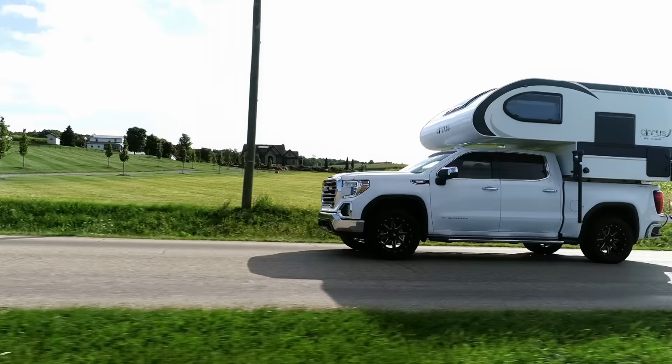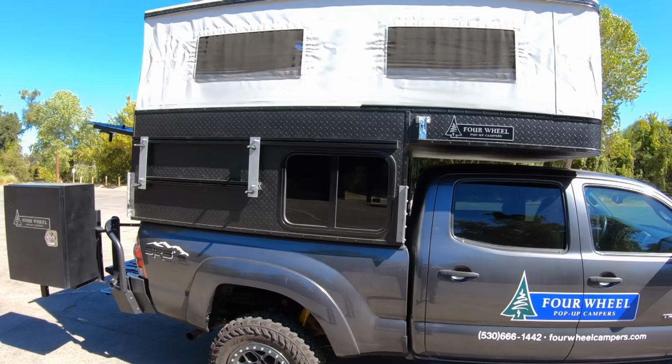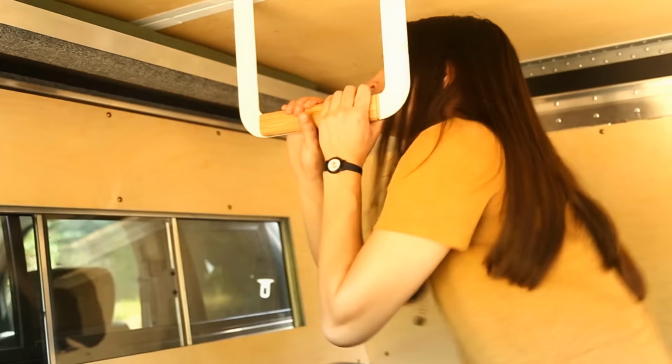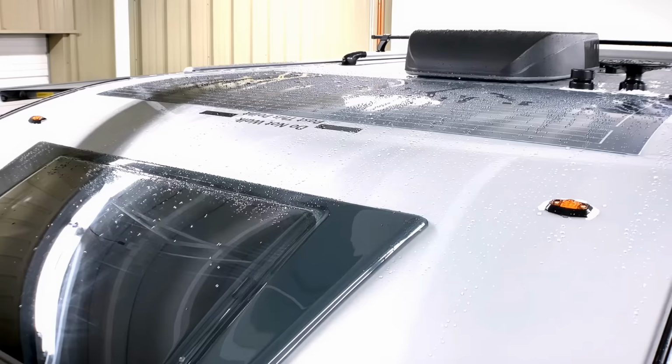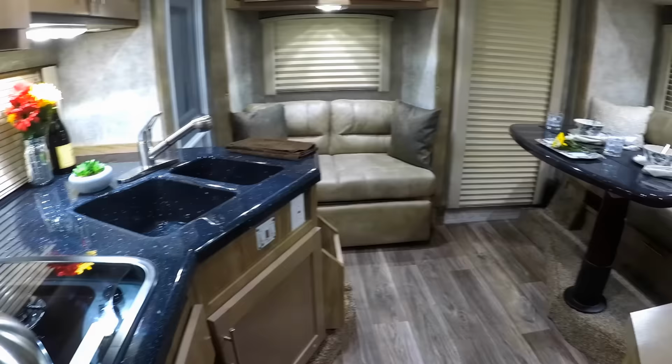When it comes to mobility, versatility, and drivability, you really can't go wrong with a truck bed camper. There's no need to buy an additional RV or caravan. Your truck can convert to a mobile home and back again, with the benefit of only paying one registration fee. Here are the 10 best you'll find in North America.